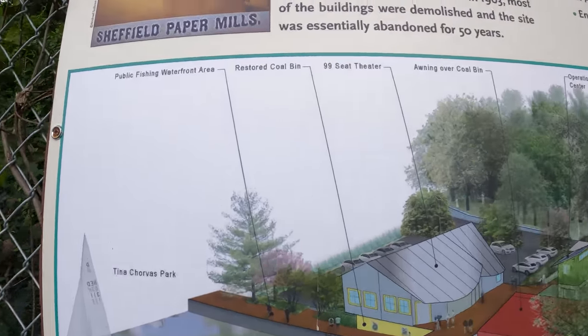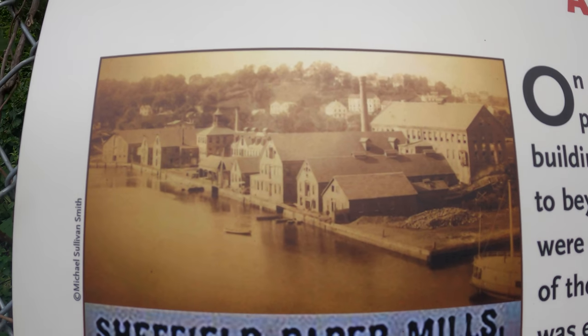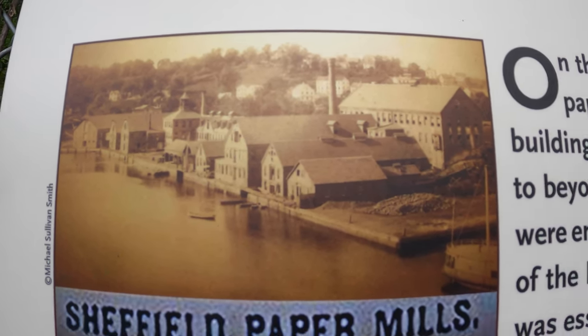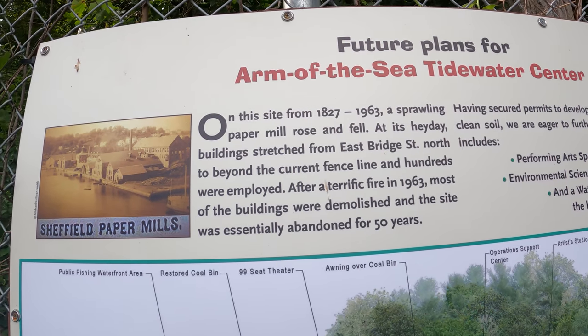Oh, look at that. And we got some historic photographs of the spot. 1827, huh? That's pretty old.